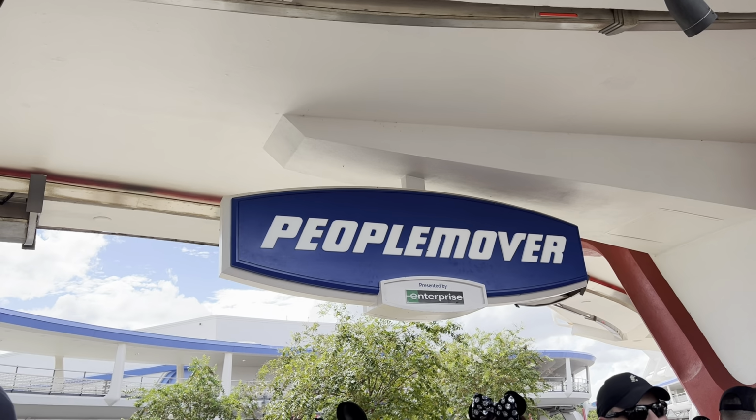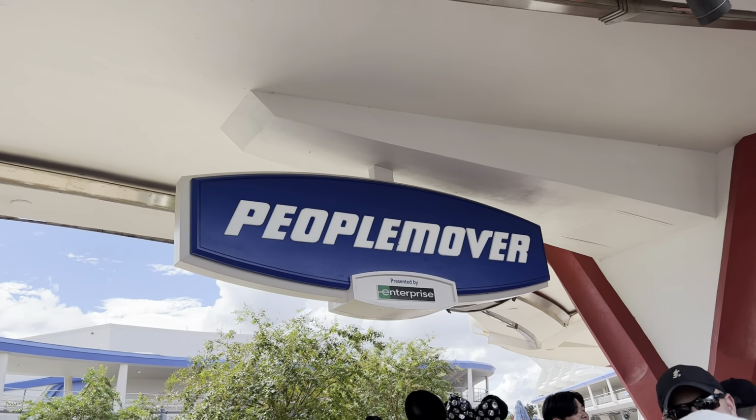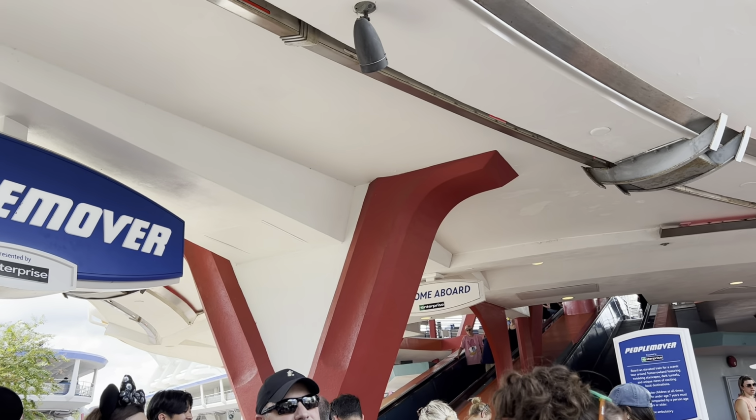Well, no surprise where we're going first. We are heading on to the People Mover. I'm gonna ride it before the stream and during the stream because, you know, it's my favorite. So gotta do that.